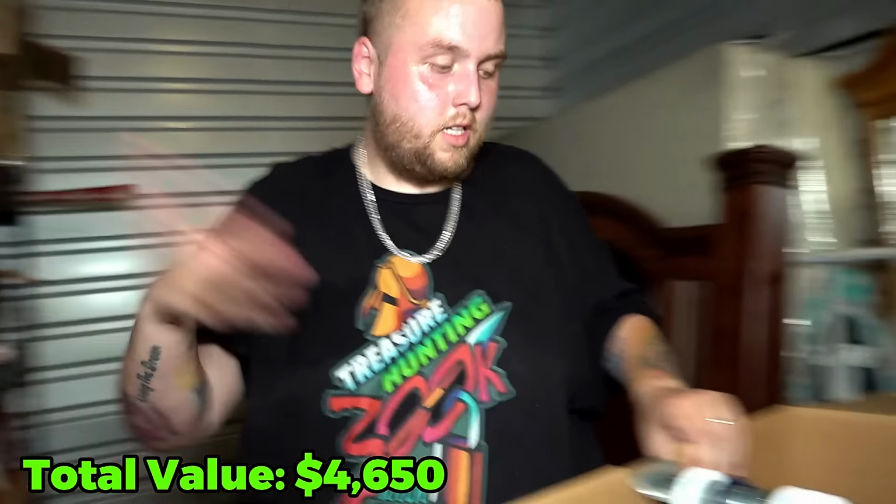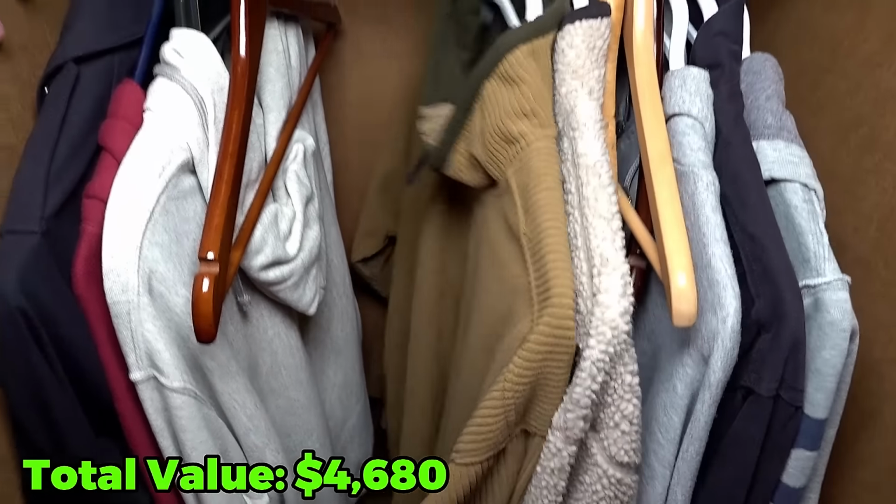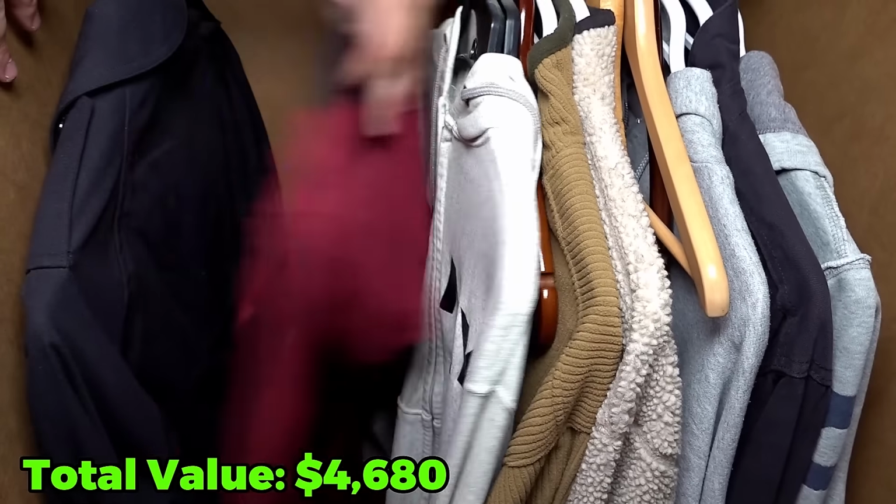How does it work? I don't know. I buy my stuff at Burlington. Old Navy. Let's see. Faded Glory, Walmart. There's another Army one we'll take out.